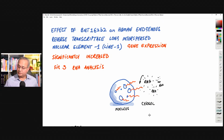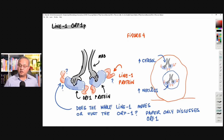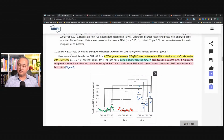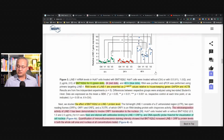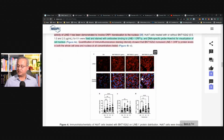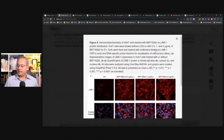Then, fine, now that LINE-1 gene expression has occurred, the RNA is coming out. Will that RNA actually become LINE-1 protein? So for that, they started measuring the effect of BioNTech on human endogenous reverse transcriptase long interspersed nuclear element, and they measured that. See, they say next we studied the effect on LINE-1 protein level. This is actually a very, very interesting diagram. I'm going to show it to you.